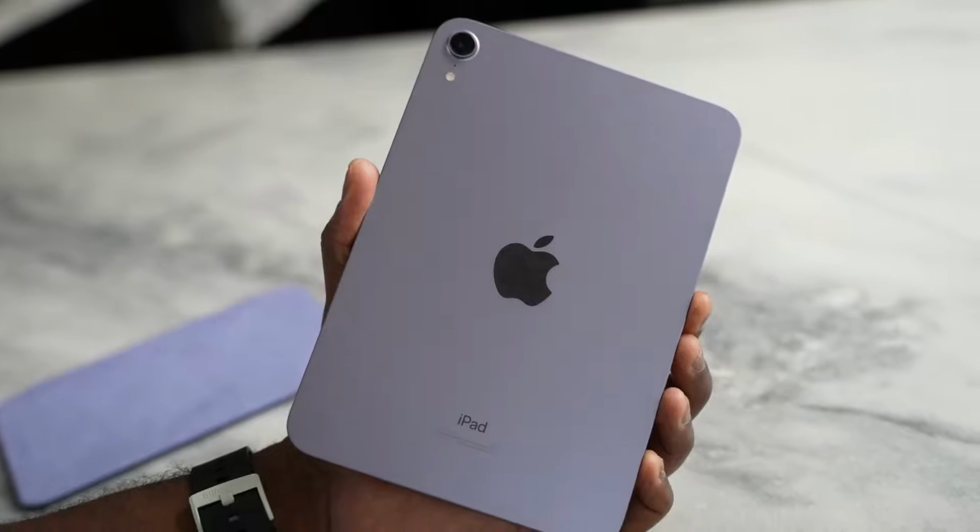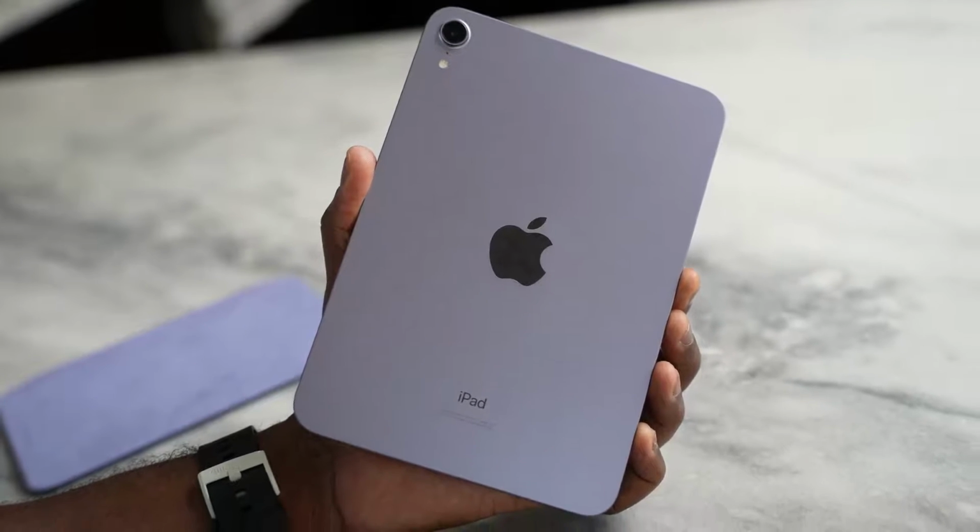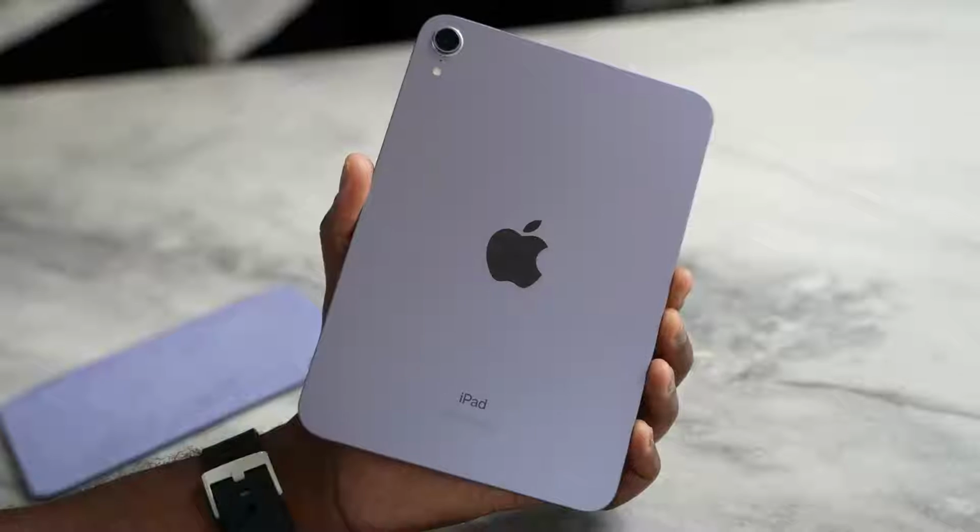Now, why do I really like this device so much? Well, it's a couple of things. First off, it's a very easy device to travel or just take with you on the go. So whether you are just heading out for a day in the city, you want to put this in your backpack, you can. I've seen Tom the Tech Chap put this in the back pocket of his jeans.